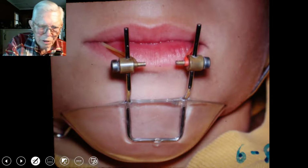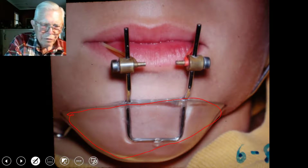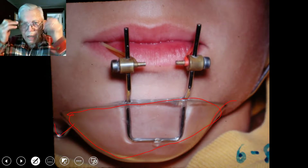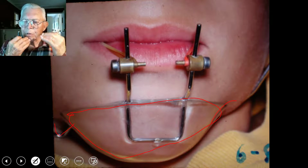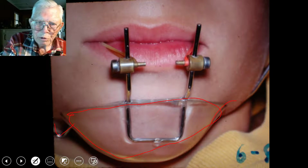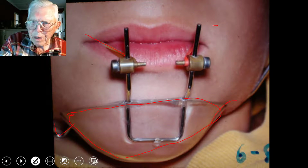It has a chin cup. This goes over it, and then they have some bars that go up and come around up here, and then come across the forehead. So it pushes back on the forehead and back on the mandible, and then we put the palatal separator up there, and we come off with these rubber bands.